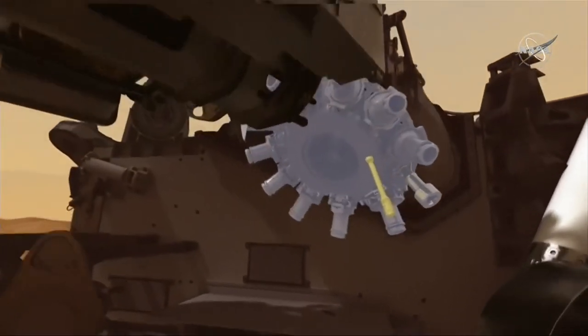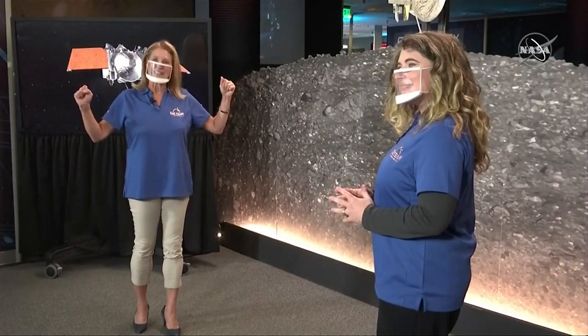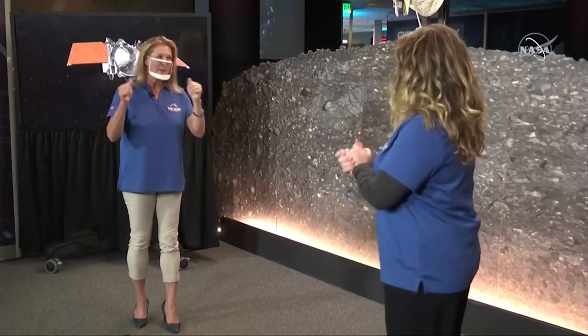OSIRIS-REx ops. OSIRIS-REx has begun moving the solar arrays to the Y-wing configuration to avoid possible contact with the surface during TAG. Great news, moving right along.